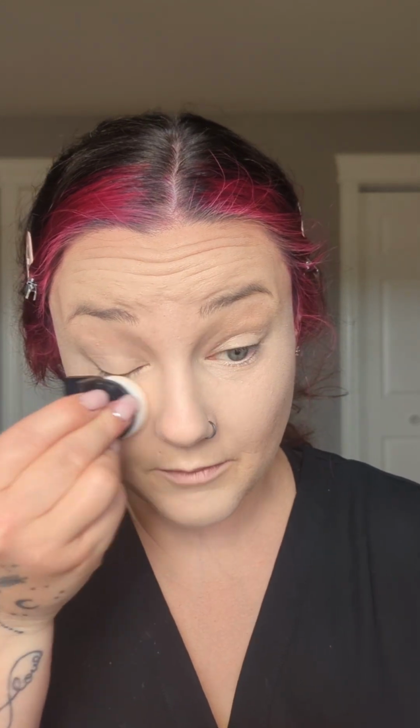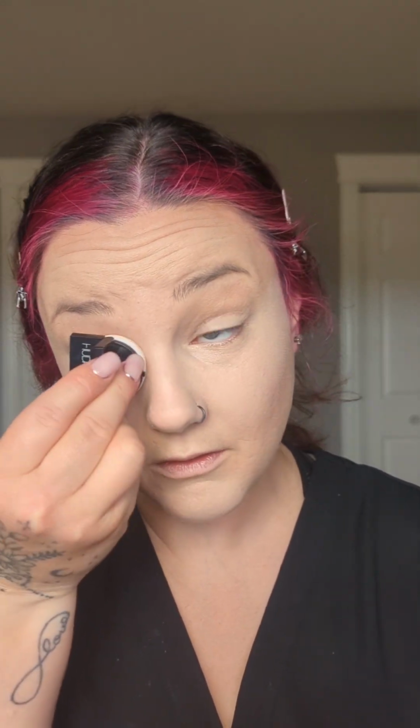So, got those on, and now we're gonna set. I'm gonna go in with the Huda Beauty loose powder. I love this, but it's the travel size, and I find it's hard to get out. They don't give much space between the little sponge it comes with and the powder. So you just have to deal with the powder that it comes with, which is fine, but I can be a heavy-handed girl, and I'm always having to flip it upside down. Oh yeah, there we go.